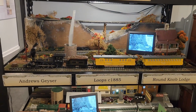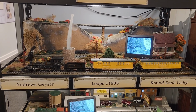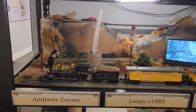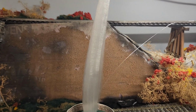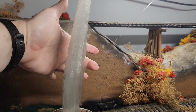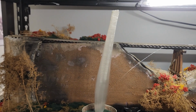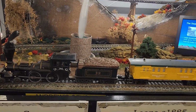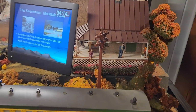And then you have Andrews Geyser, Loops, and Round Knob Lodge. I do like the way they did the geyser. It's a whole bunch of these right here held together. Fiber optics, that's the word I'm looking for. Fiber optics. I used to love them when I was younger.